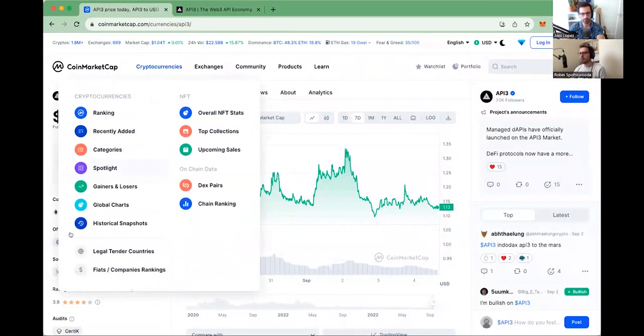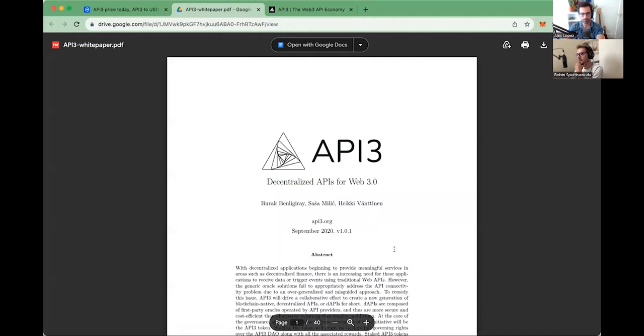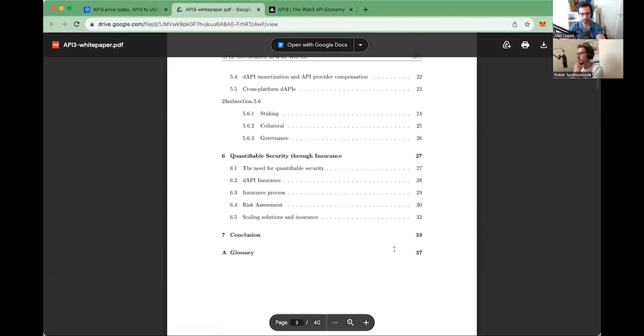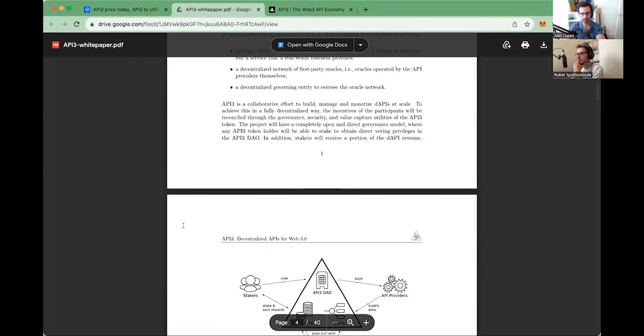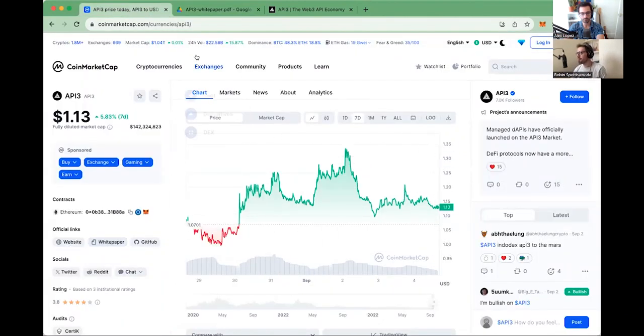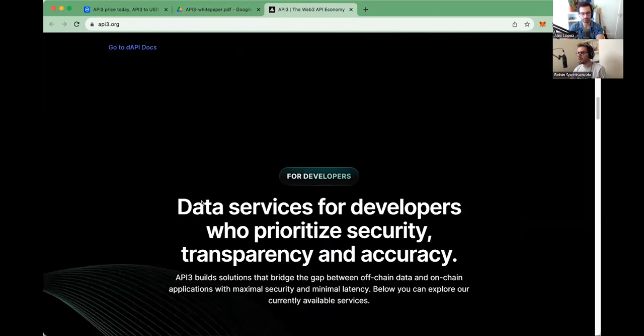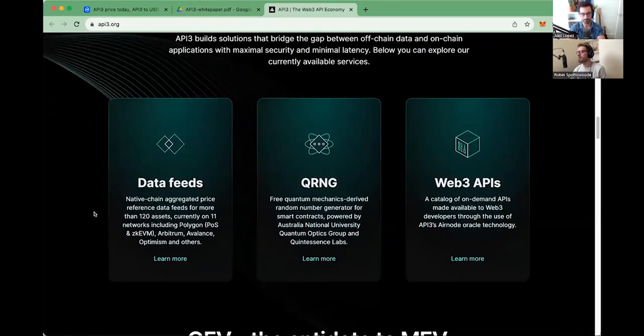Let's go back to the CoinMarketCap and see if they have a white paper. They do have a white paper. This often gives some kind of clue as to the utility. This is a pretty dense document, 40 pages. Wow. Okay. So I'm not going to read all of this because we don't want to be here all day. But if I was to invest in this token, I would obviously read that and go into more detail on the website. This seems to be a tech-heavy cross-chain Oracle aggregation project.